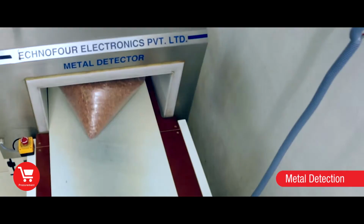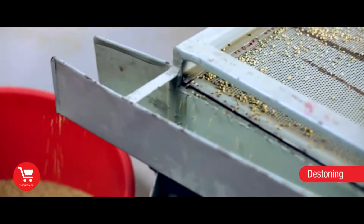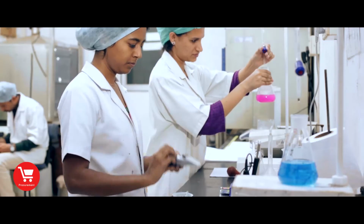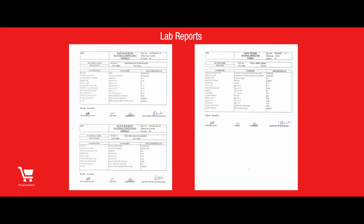As these raw materials arrive, we further process them to check for the presence of any foreign particles. They are also tested in our in-house lab to ensure that our easy-to-cook products are made from only the best ingredients.